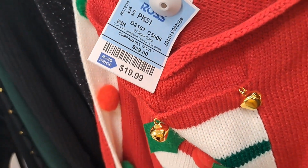For $19.99. Look at that. What size is this? Y'all, I done throw that in the cart here. I like that little Christmas jumper. I like to dress up for Christmas too if we're going to Christmas parties and stuff. I didn't see the moo-moos though. That's what I'm looking for.